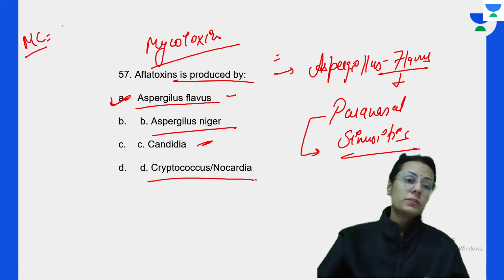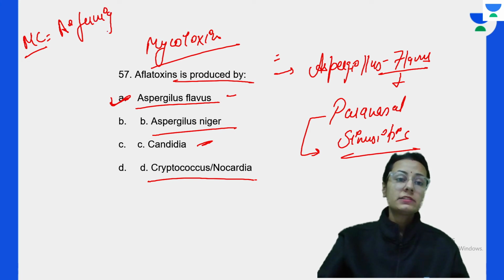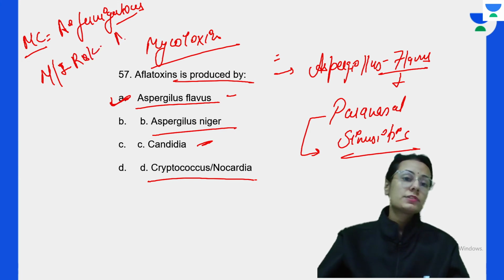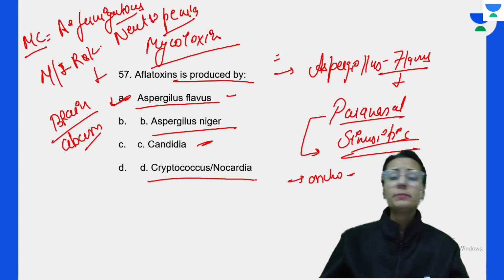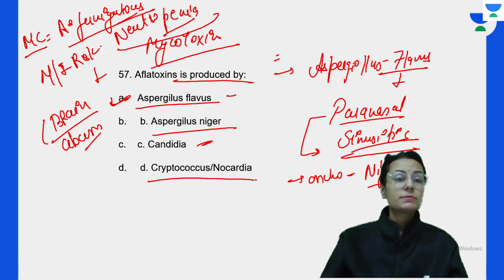The most common agent of Aspergillus infection is Aspergillus fumigatus. And the most important risk factor in aspergillosis is neutropenia. They are causative agents for brain abscess. They easily cause brain abscess and paranasal sinusitis, as well as onychomycosis. Aspergillus flavus, and Aspergillus niger causing onychomycosis and brain abscess. The most important risk factor is neutropenia, and Aspergillus fumigatus is the most common agent.